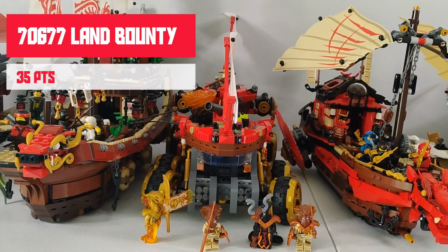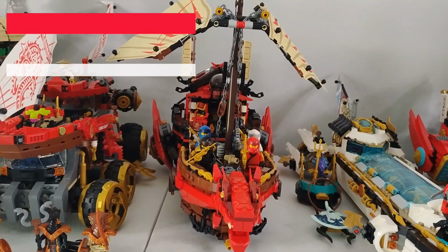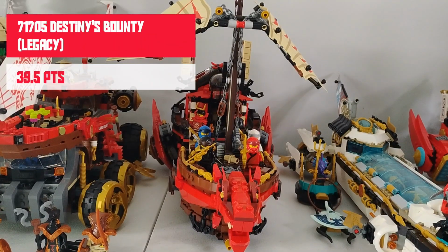What holds it back, really, is it's a Destiny's Bounty on wheels. That's the only thing I can say about it. It has these large wheels that are very visible, but it's supposed to be that. It's supposed to be like this off-roading vehicle, and for that, it works, but it also just puts it in 3rd place. In 2nd place is the Legacy Bounty.